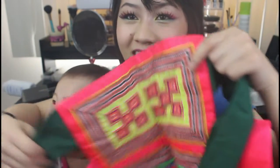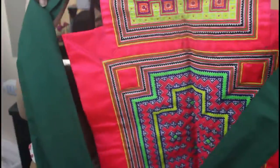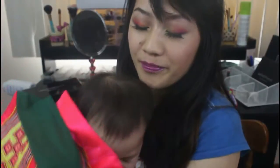And it looks like this. I don't know if you guys can see the whole thing, but yeah. Hmong people, they really love their neons. If you know the Hmong clothes, they're always neon everywhere. She can see herself in there, she's laughing. There's neon colors everywhere. So I did this look, and if you guys want to see how I did this colorful neon look, just keep watching.